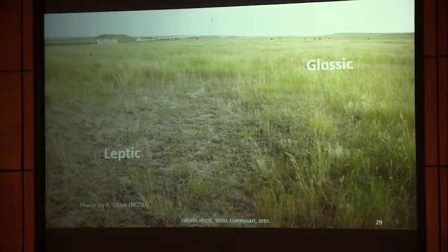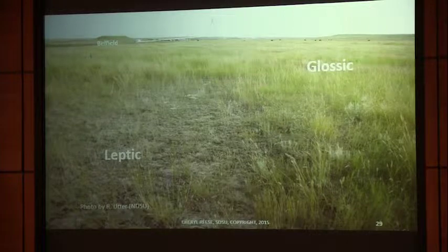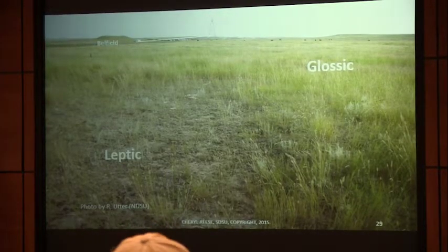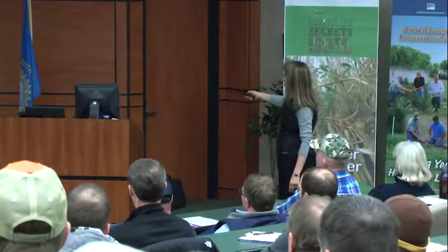Like I said, these areas are going to be interspersed between each other. These areas, as you know, in your field are small, and they're scattered out. And the degree of sodium issues can change in a very short period of time. So here's the leptic, where that sodium is more on the soil surface, nothing's going to grow there, and here's that glossic over there.